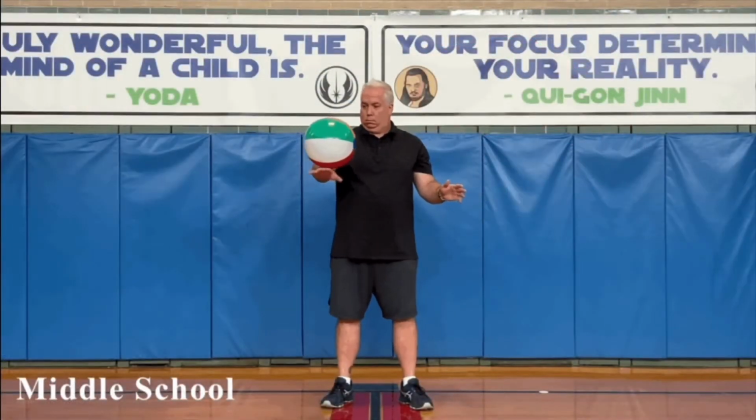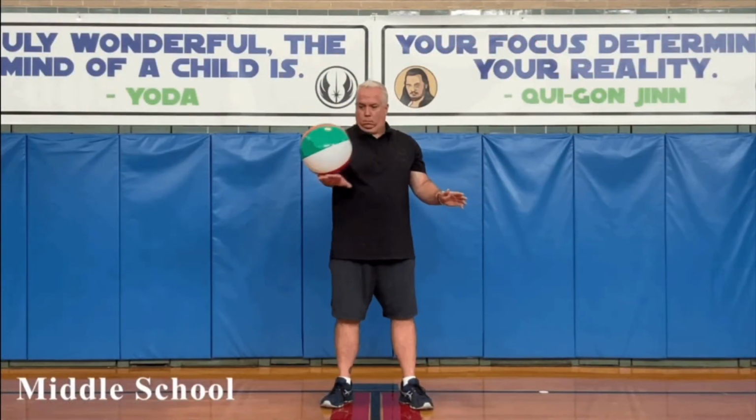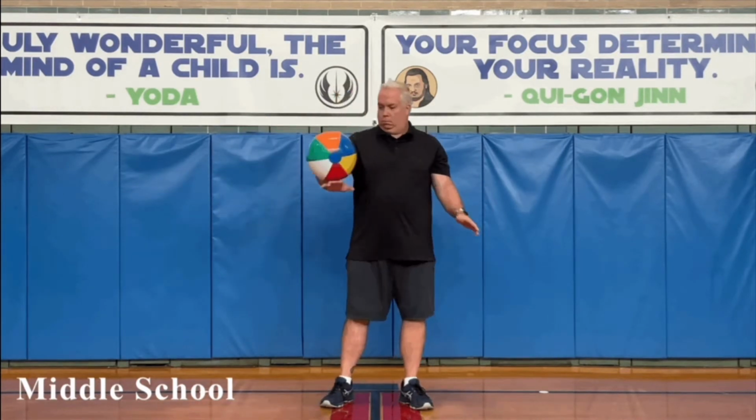In Phys.Ed.School, a middle school student can balance the ball on the back of their hand. How long can you keep it there?